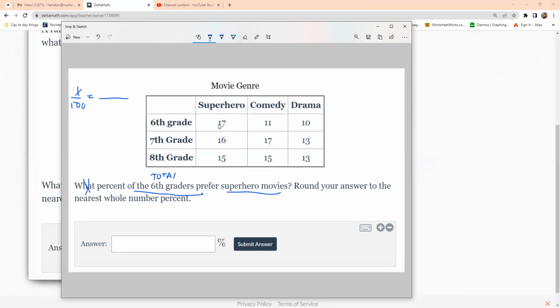So we go over here. We got to add these all up. 17 plus 11 is 28, 28 plus 10. So there's 38 total 6th graders. They didn't give us the total for this one. We had to come up with it. So there's going to be 38 total students, 6th graders, and 17 of them like superhero movies. So now we got our equation.